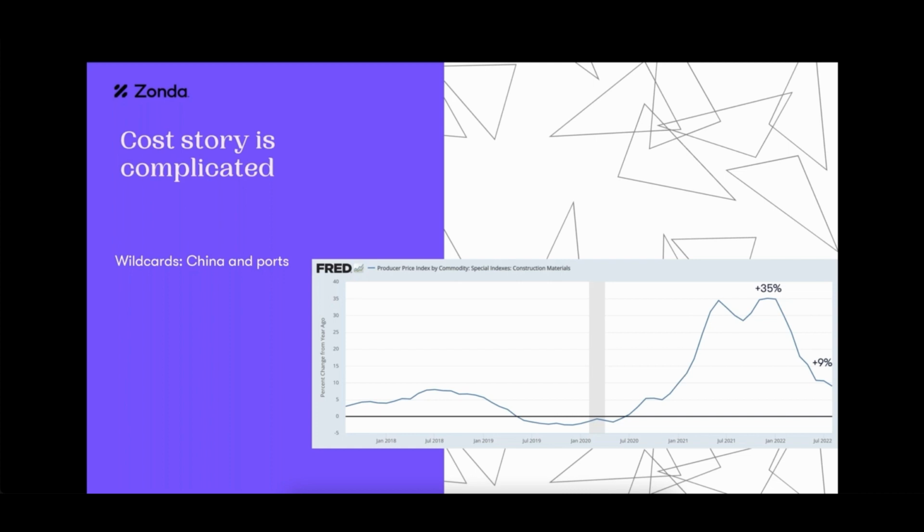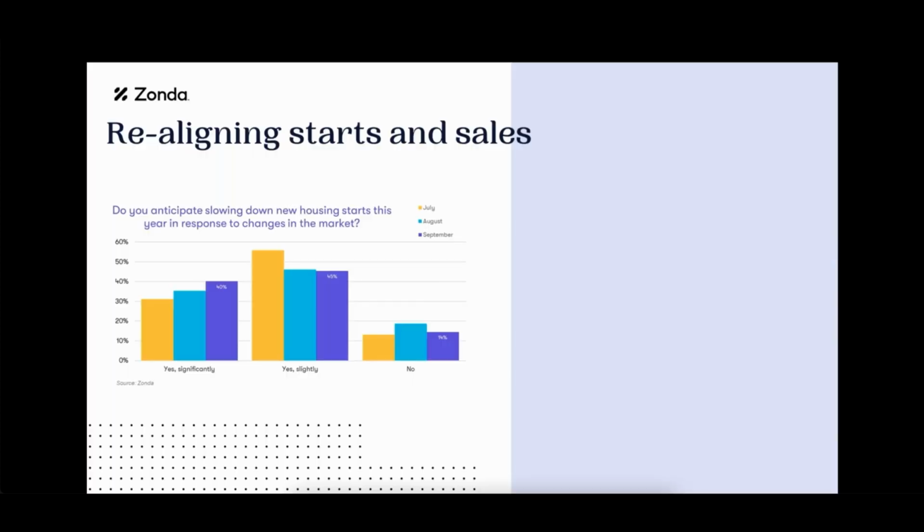Wild cards being that there are still COVID shutdowns in China. I just got home from Asia yesterday, and I will say they still take COVID extremely seriously. And so we are watching that. And then also the ports. We know that the Port of Los Angeles has come out and warned of additional headaches. So while it seems that some of the supply chain is at least moving in the right direction, we know that there are still some risks to this.